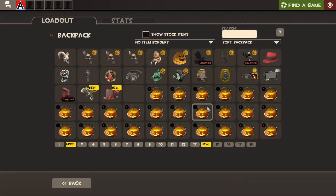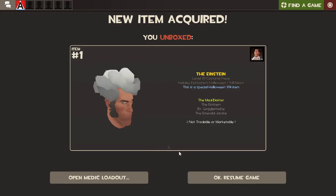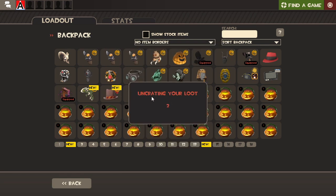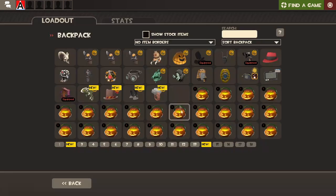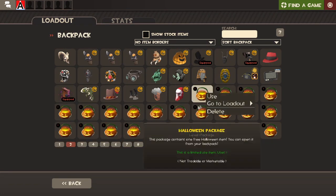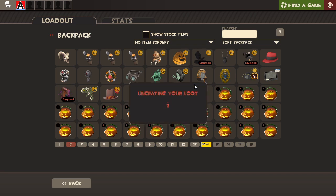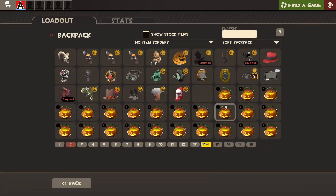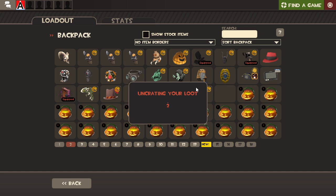Fawn feet for the scout. The Einstein. The head taker's hood. The Boo Balloon. I've been wanting one of these for a while. It's basically a balloon that follows you around when the server's in Halloween mode.